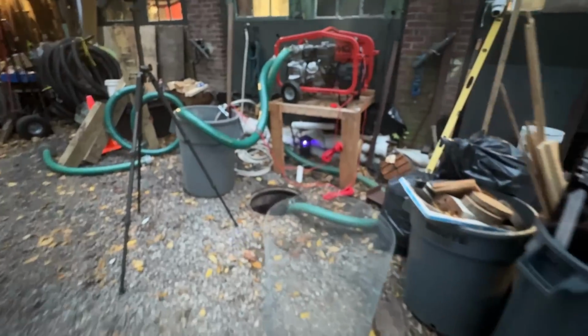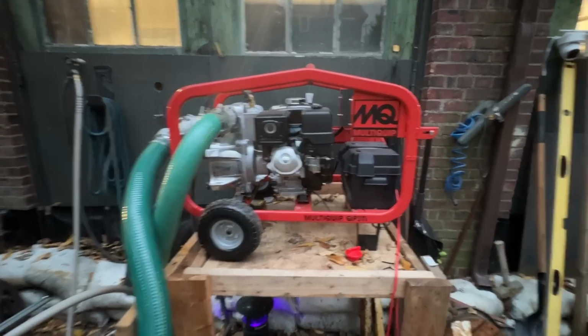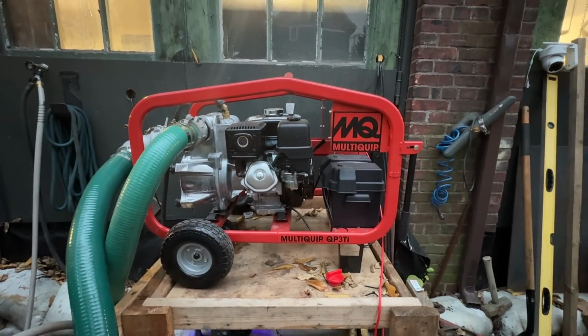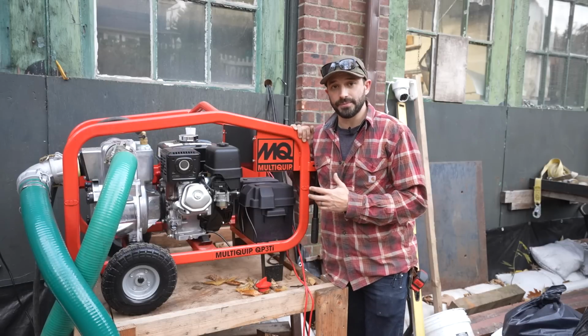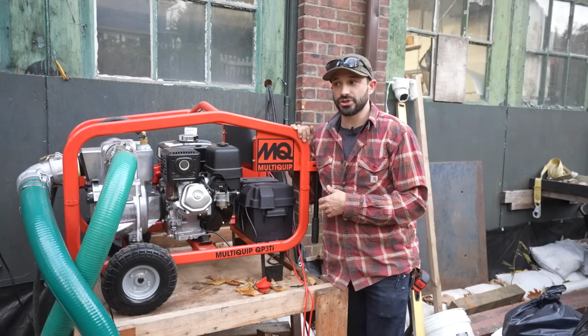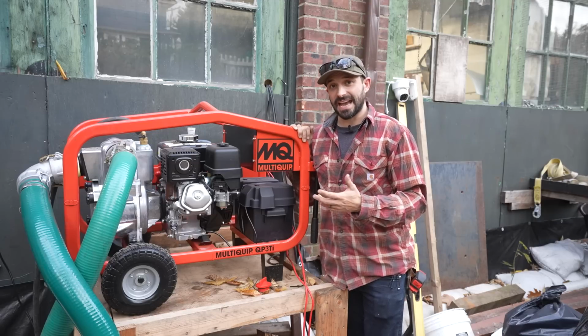But the problem is the volume of the water that comes can really be so insane that there's just no way for the water to drain as fast as it's coming down. And that's where this pump from Multiquip comes into play. Now, anybody that deals with flooding knows there's a million different kinds of pumps you can buy. I have an electric pump that goes out to the street. And when things get really bad, really the only solution you can rely on is a gas-powered pump.